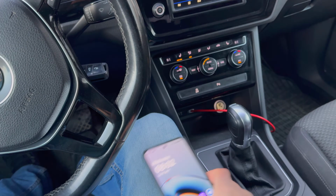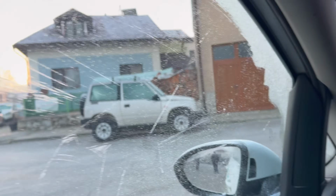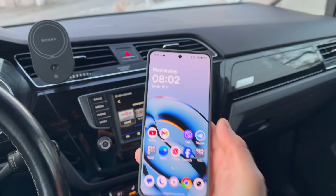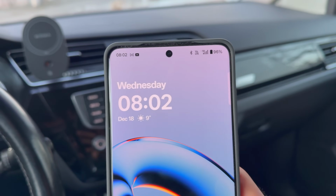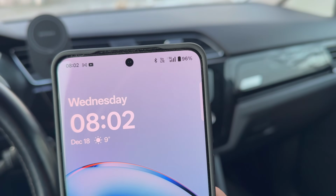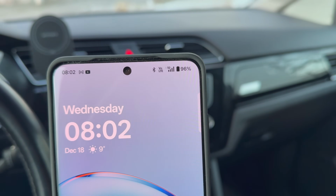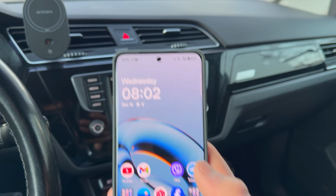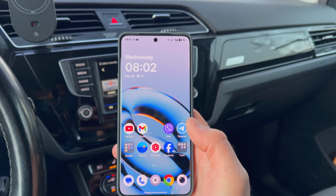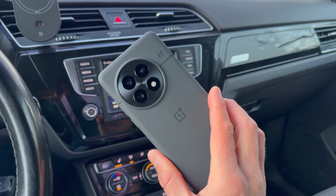Okay guys, while we are waiting for the windows to defrost a little bit, I already cleaned them, but it will need some time because I can't drive like this. Here is the device itself. You can see it is 8 o'clock in the morning. We have already 96% of battery. I'm on mobile data 5G, and to me this is a big drop in battery life. But we'll see how it will go through the day.